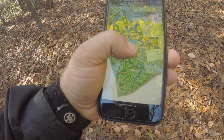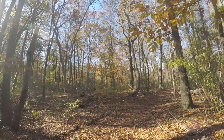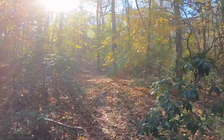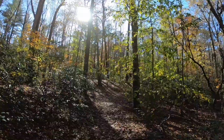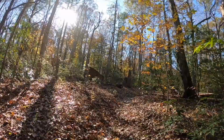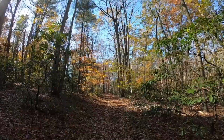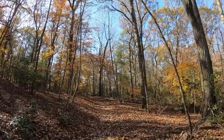So this is the U trail. You're gonna walk up to the right and it should run into the Oak Trail, which is green. We're gonna hang right. Down the U trail to the Oak Trail. Here we go. Kinda nice to be back in the woods.